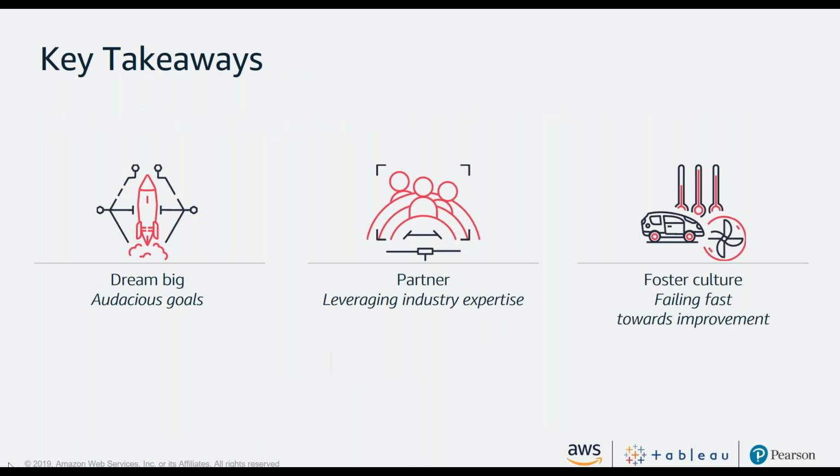So from the last part, what I'll call the key takeaways is, dream big, have audacious goals. When we started our project in 2014, mind you, I did think we would go a little bit faster. We had a big goal, which was we wanted to take all of these disparate data sources, and take third-party data coming off of things like Google Analytics and others. We wanted to bring it into a place and make it readily and easily available.